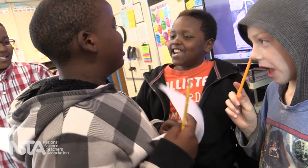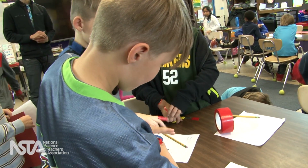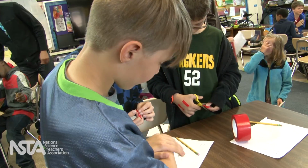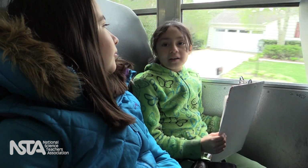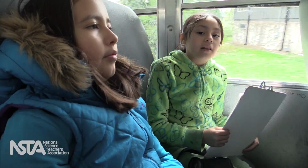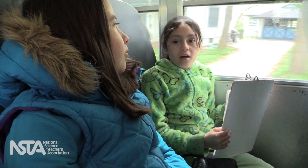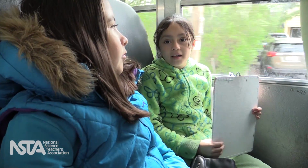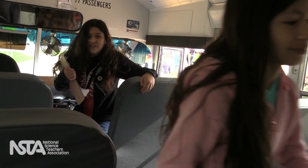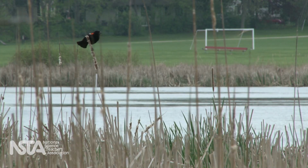PBL engages students in meaningful phenomena and has students create an artifact to explain and predict new phenomena or solve problems in the real world. We saw like a red-winged blackbird on the grass. Most of them we got like very close to it. And got to see like the red turn on its wing. This third grade unit took kids outside to collect data to figure out why the red-winged blackbird has red epaulets.